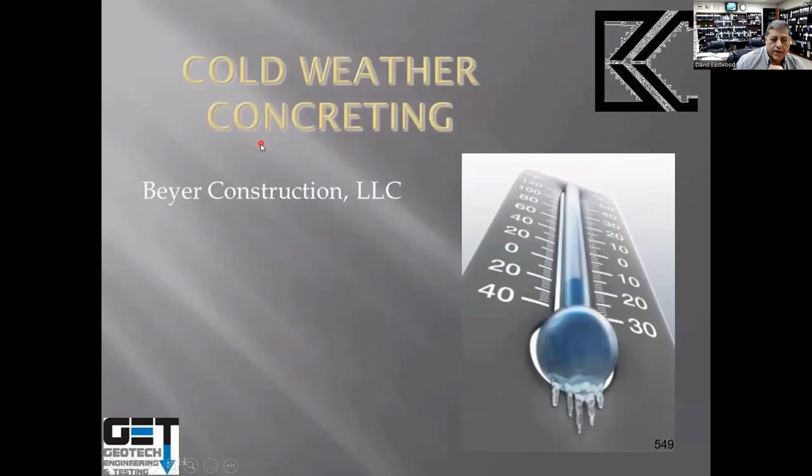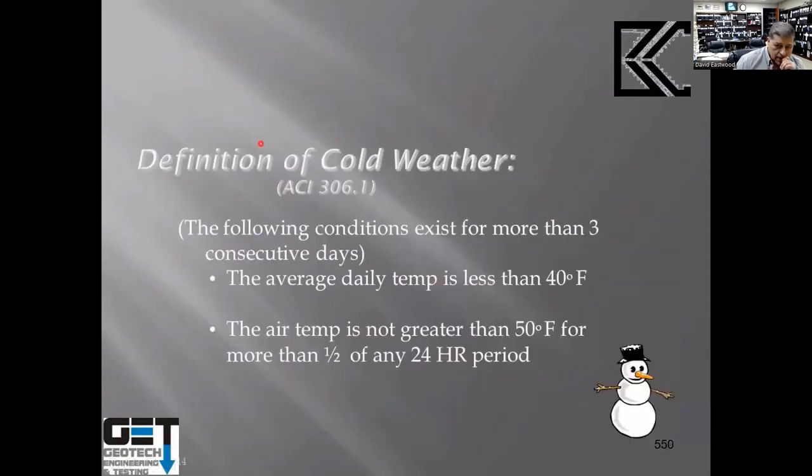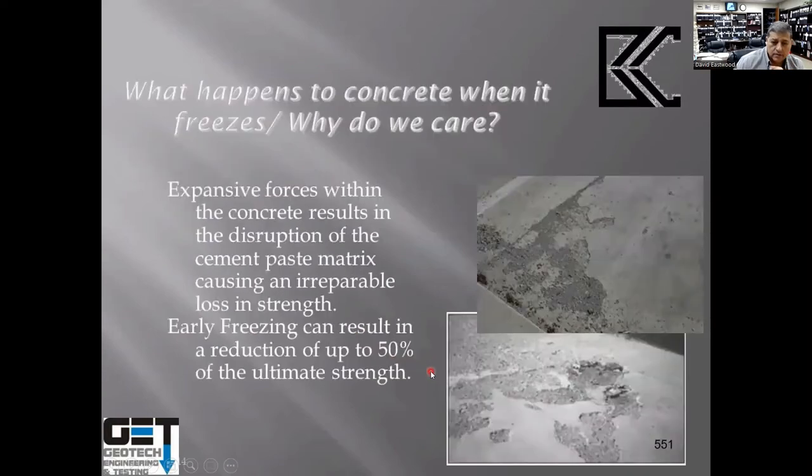Cold weather concreting. The definition of cold weather is basically no more than 3 days in a row where the average temperature is less than 40 degrees and the air temperature is not greater than 50 degrees for at least half a day. Okay, you shouldn't pour concrete then.